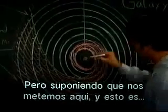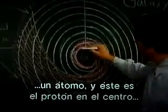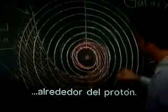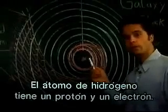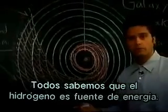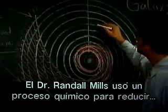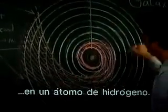But assuming we're getting way into here, and this is the size of an atom, and this is the proton in the middle of the atom, and these orbits here are layers in which an electron orbits around the proton. The hydrogen atom has one proton and one electron. And we all know that hydrogen is a source of fuel and is a source of energy. Dr. Randall Mills, using a chemical process, actually shortened the distance between an electron's orbit in a hydrogen atom.